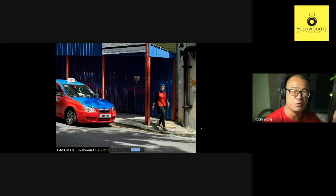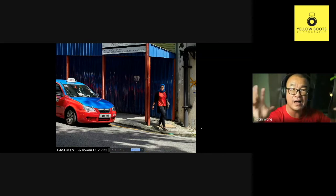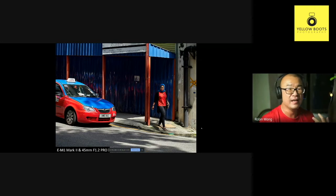The good thing about Malaysia, compared to a lot of Western countries, I noticed Malaysians love to wear colors. Red, blue, pink, yellow. I tell you, all the shirts and pants, all kinds of colors out there. For me, as a street photographer that plays with color, I love it.